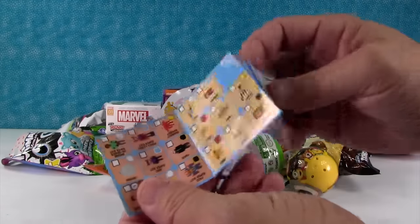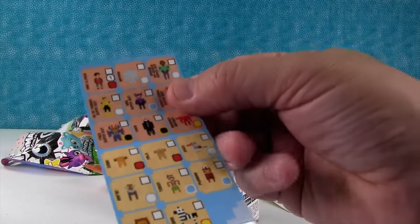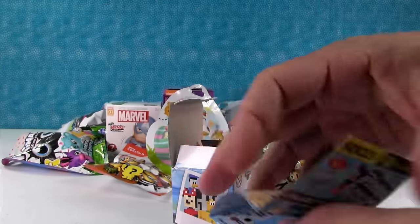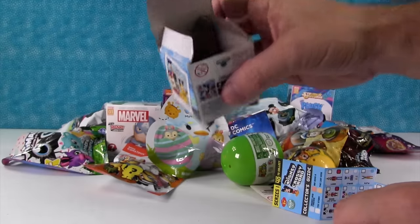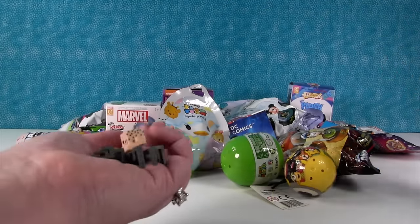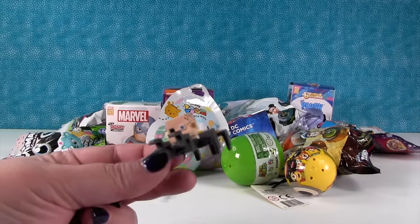Oh, let me show you the checklist here. Here's all the people. There's Baymax. People from Lion King. There's Mickey and Friends. And Toy Story. So Shannon wants Rex. Hold your hand out, Shannon. No Rex. Okay, so we got two really cool Toy Story ones.